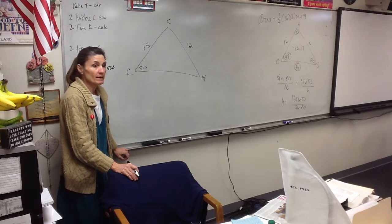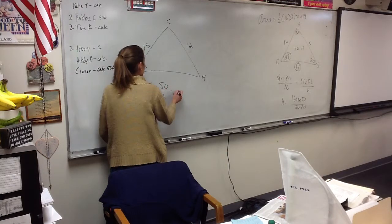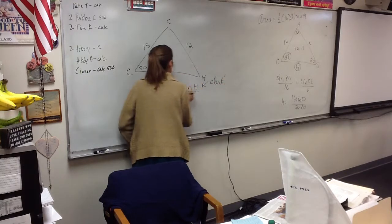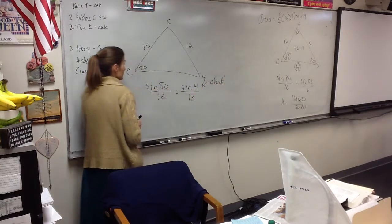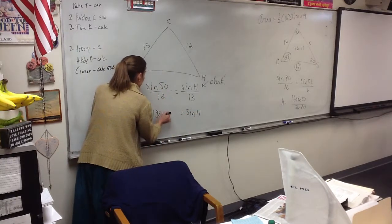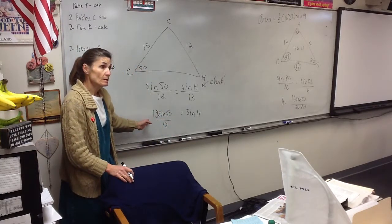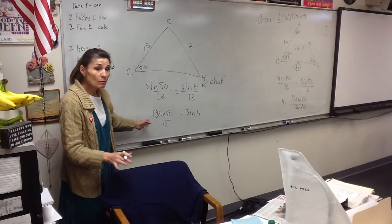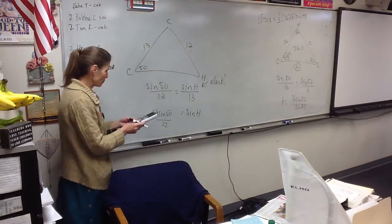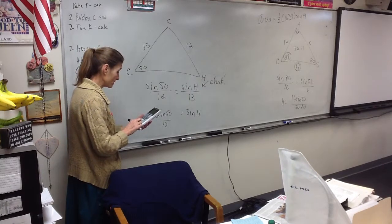Make the proportion, the law of sines. So sine 50 over 12 equals sine H over 13. So sine H equals 13 sine 50 over 12. And sometimes when you do this, what happens? It doesn't work out, which would be the case if you had no solutions. Now let's see if it works out. If you get an error message, you know you've got no solutions.